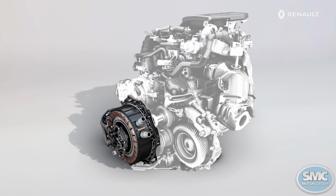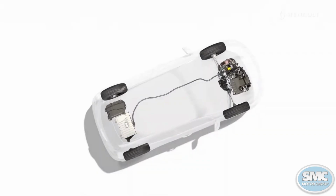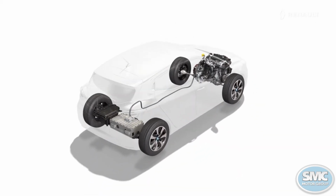The first motor is used to send electric power to the driven wheels and feed electricity back to the battery under deceleration. The second motor has several functions, including repeated starts of the engine, synchronising the gear changes of the automatic gearbox for a smoother transition between the electric motor and the engine, and recover electricity to feed back into the battery under deceleration as well as under braking.